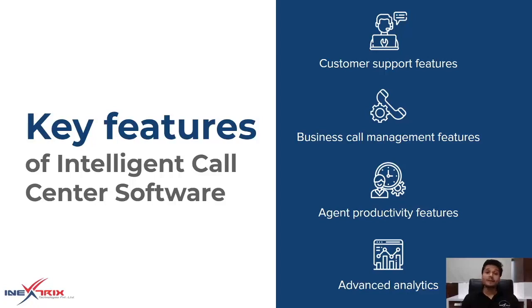There can even be a dashboard where the agent can evaluate himself, or reporting as well, such that self-evaluation can be an agent productivity feature in intelligent call center software. And obviously advanced analytics, such as detailed reporting, dashboards or analytical tools, so that you can measure the performance of the agents or the staff. You can take realistic, real-time decisions based on the analytics. So these are the key features of an intelligent call center software.